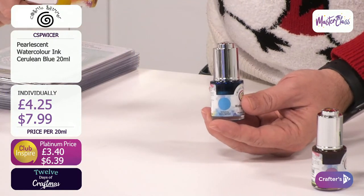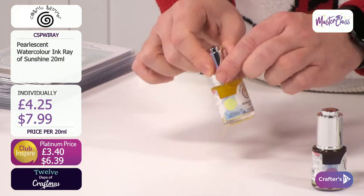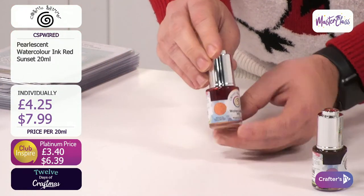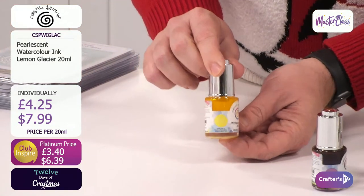You've then got your Ray of Sunshine, which is this one here. Again, you can see that little colour swatch there on the side. This one is your Red Sunset. Again, a really beautiful, lustrous colour there. And last but not least, we've got the Lemon Glacier there as well.